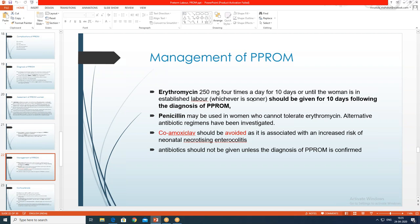Because it is associated with an increased risk of necrotizing enterocolitis. And unless the PPROM is confirmed, don't give any antibiotics. So when it is confirmed that it is a PPROM, then give erythromycin 250 milligrams 4 times a day for 10 days. If allergic to erythromycin, give penicillin. Clear?